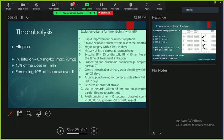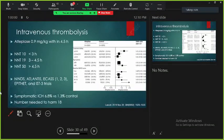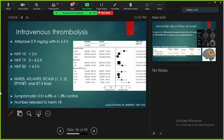Now, what is the evidence we have for the use of alteplase as a thrombolytic drug? Right. So if you look at the evidence for alteplase, mainly evidence comes from the NINDS, ECASS, and the IST, or the International Stroke Trials, where they found if thrombolysis is given early, the outcome is better. So NNT is the number needed to treat. That means if you treat 10 patients, one patient is going to get better. So if you give it early, within the first 3 hours, and if you treat 10 patients, one patient is going to get better. And at 3 to 4.5 hours, if you treat 19 patients, only one patient is going to get better. And after 4.5 hours, when you treat 50 patients, only one patient is going to get better.